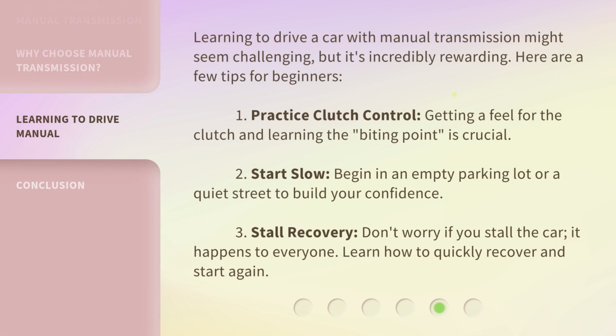Learning to drive a car with manual transmission might seem challenging, but it's incredibly rewarding. Here are a few tips for beginners. 1. Practice clutch control. Getting a feel for the clutch and learning the biting point is crucial. 2. Start slow. Begin in an empty parking lot or a quiet street to build your confidence. 3. Stall recovery. Don't worry if you stall the car. It happens to everyone. Learn how to quickly recover and start again.